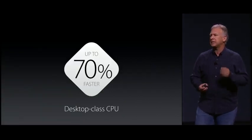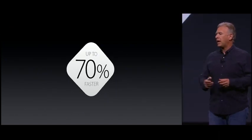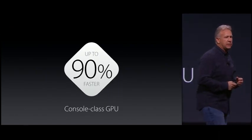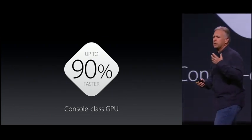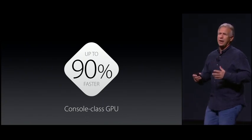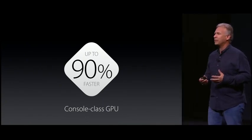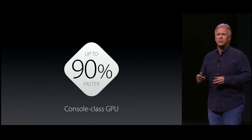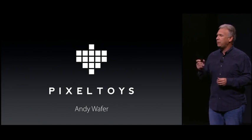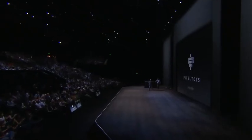Compared to the A8, it is 70% faster at CPU tasks. And at graphics tasks, it's 90% faster. This is a big jump in performance. It's going to make using our phone so much faster and a lot more fun. So what can you do to have more fun with your iPhone with all this graphics performance? Well, to show you, I'd like to invite up the CEO and co-founder of Pixel Toys, Andy Wafer. Thanks, Will.